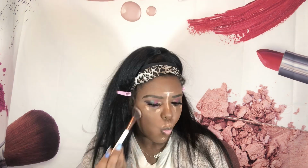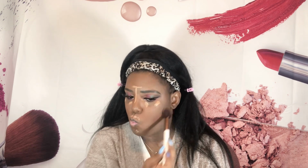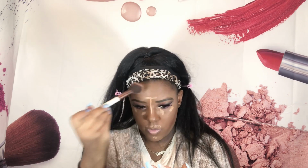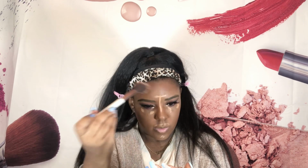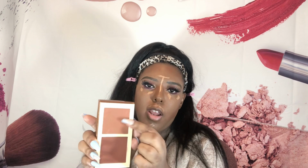In the meantime, I'm gonna use my Mocha Mommy bronzer by Fenty Beauty to bronze my face. Underneath my jawline area and to contour my nose, I'm going to use the Juvia's Place bronzer palette in dark, and I'm going to use this color right here.